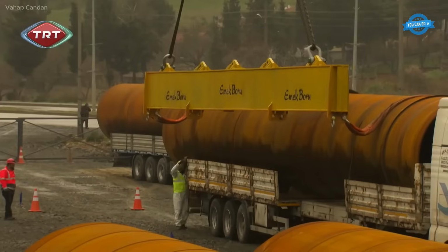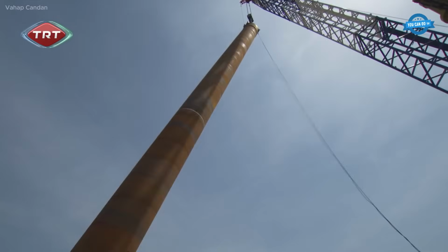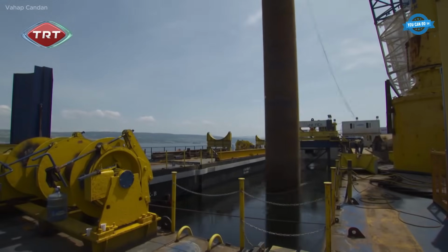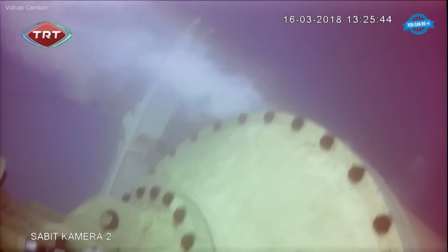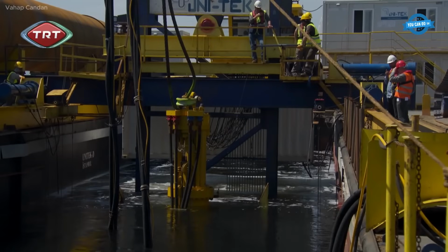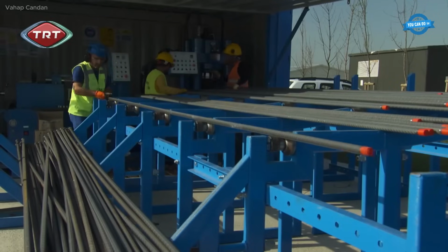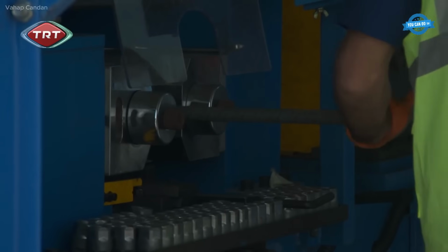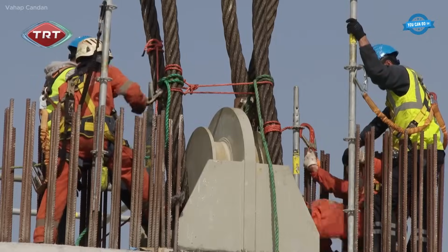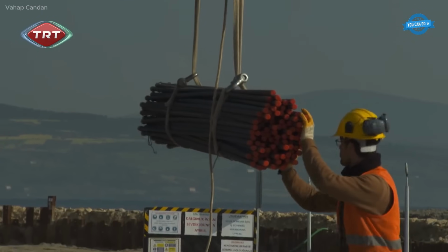In the same region, a modern engineering marvel is rising, the 1915 Çanakkale Bridge. Spanning the Dardanelles Strait, this suspension bridge will have the longest mid-span in the world, measuring 2,023 meters. The project involves 3 major construction sites, each dedicated to different components of the structure. For the foundation, 357 steel piles, ranging from 21 to 46 meters in length, were driven deep into the seabed. Each caisson foundation weighs 80,000 tons and is supported by specially engineered steel shafts.